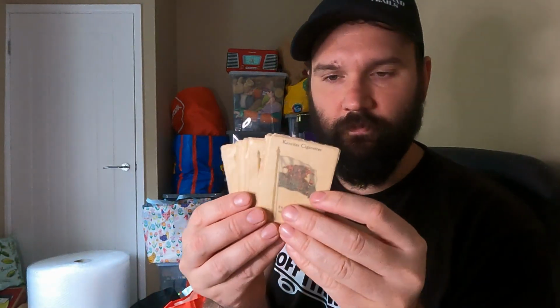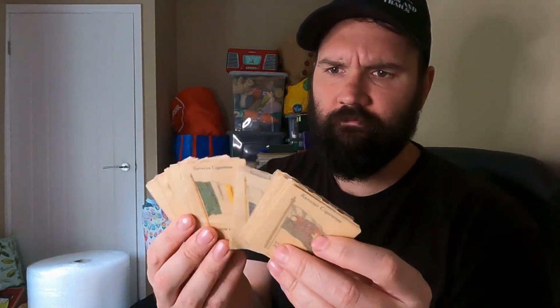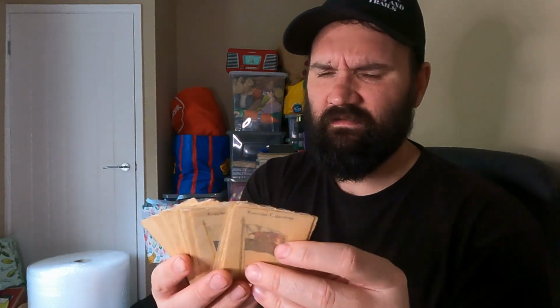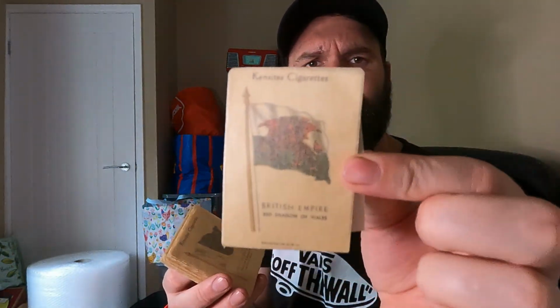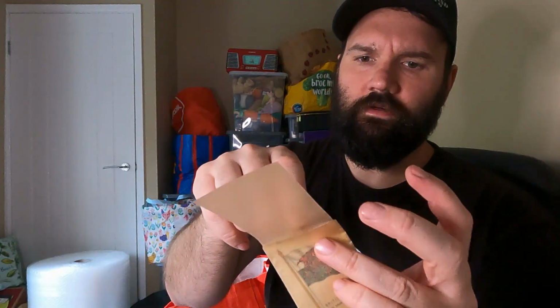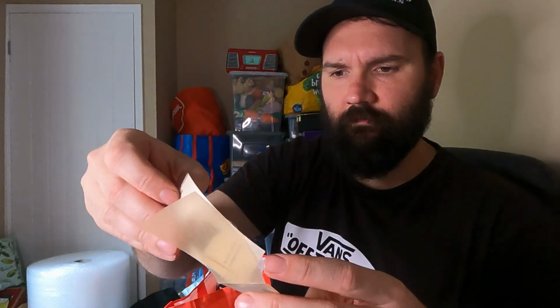So when I walked away with all these items, all from the same store, I'd also picked up some proper old vintage tobacco memorabilia, or, you know, marketing tools. They are the Kensington cigarettes flags. So you've got patches of silk or something like that with all the different flags for the British Empire. I counted there's like 30 or 40 of them here. I'll put that back in this case. But the cases themselves are actually original as well.